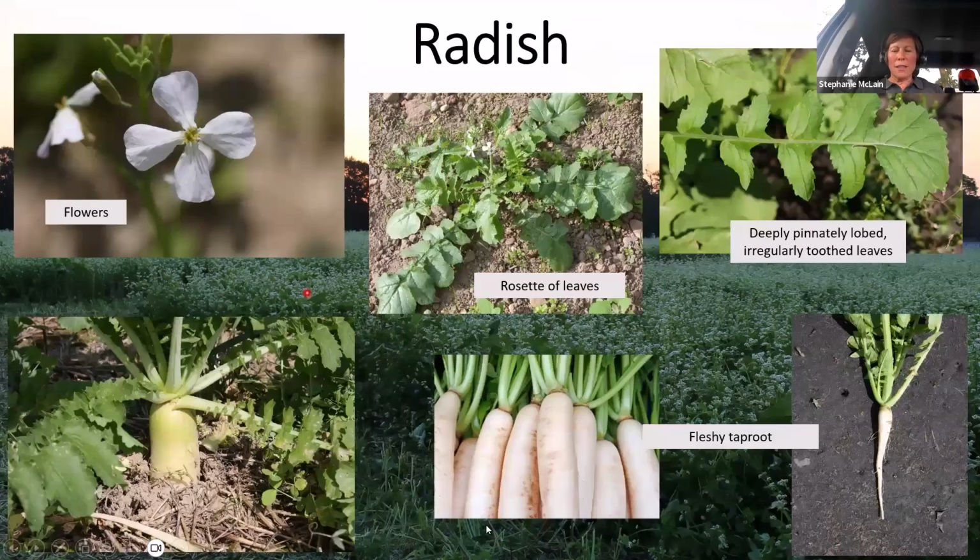As we look at these flowers and these plants a little bit more, this is a great picture of the rosette of leaves and how they grow around the top of that taproot in that pattern. And then again, a great picture of the flowers. But the other characteristic that we look at are these deeply pinnately lobed, irregularly toothed leaves. By deeply lobed, you notice how the lobes cut all the way down to the midrib. So very deeply lobed. I mean, almost 50% of that leaf is missing because of those deep lobes. And again, irregularly toothed. So there's not anything really super organized about it. They're not matching from one side to the other. It's just that they are toothed on the leaf edges.